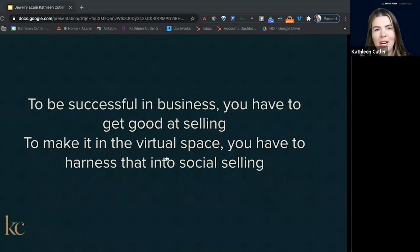As Howard mentioned, what I really teach is marrying old school techniques with modern selling strategies. To be successful in business, you just have to get good at selling. We all fundamentally understand this. And sometimes when we are asked to be in a new arena like we are now, where all of us are here in the Zoom room together, we really have to harness the skills that have worked in the offline space and translate them into the virtual arena. Nothing I will teach you today is something that you haven't already mastered with the success you've seen selling face-to-face. We are simply translating it into the virtual arena.